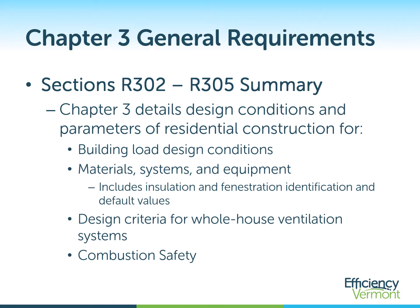Chapter 3 covers the general requirements of the code within the context of the design conditions, details, and parameters for residential construction. The real intent of the RBES code as a tool is to be used as a guidance document for building design. So this chapter covers the design conditions for modeling the building design, materials, systems, and equipment that are required under the purview of the code, and the identification and default values for some of these materials and systems.